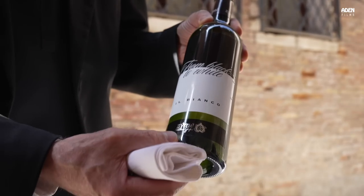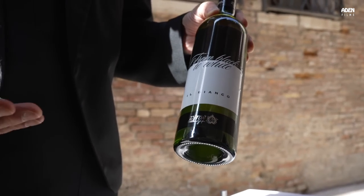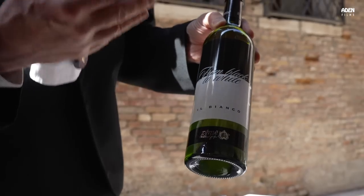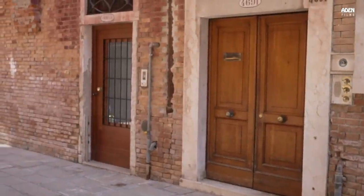Winery. Zyme is one of the most important producers of Amarone, and the Rondinella is one of the grapes used for the Amarone. But in this case, white Rondinella. So this is the name From Black to White. It's a clonal mutation of this wine.